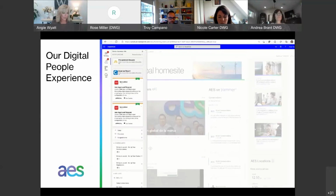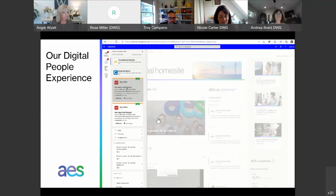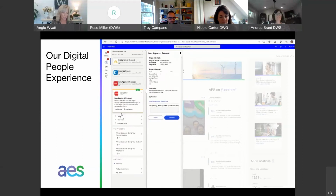And here we have an example of, I've already approved a procurement request, an expense report. I've got now a ServiceNow request. I'm going to actually do a rejection on this one. So somebody's asking for a laptop. It's Lauren. She's always asking for laptops. And I can reject that. And then this is just another example of if you had those piled up, you'd be able to, again, have all of those systems come to you at the same place.